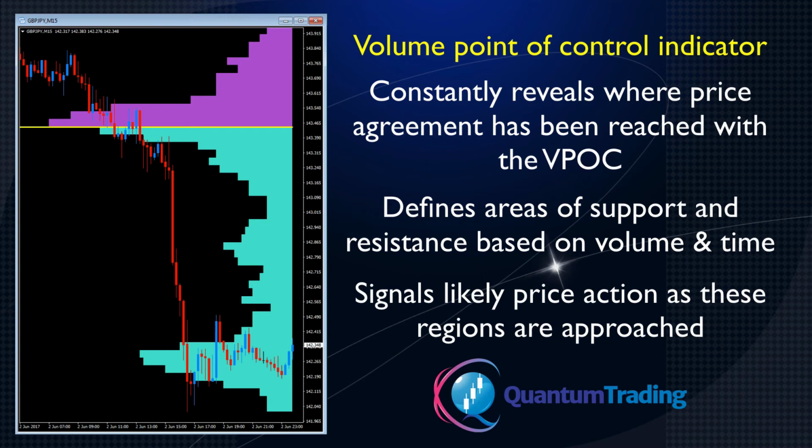Equally, where low volume concentrations exist, then the market is unlikely to pause. The VPOC itself, or volume point of control, describes the maximum concentration of volume on the chart, and price will only move away once sentiment has shifted to one side or the other, and you can think of this as the fulcrum of the market, and it works in all time frames from the fastest to the slowest.